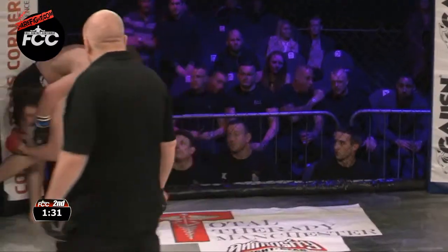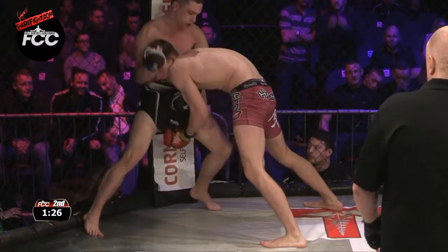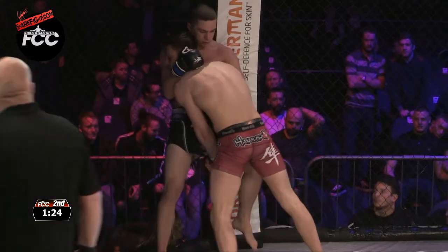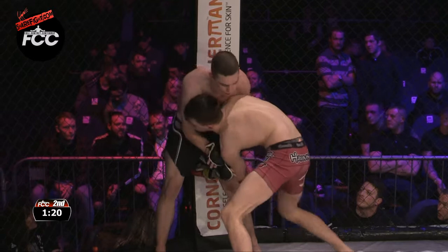Corner of Dobbins screaming for him to switch it up to the double. Looks like he's starting, no, looks to go to the other side with the single leg again. Again, Matthews doing very, very well to defend the takedown.